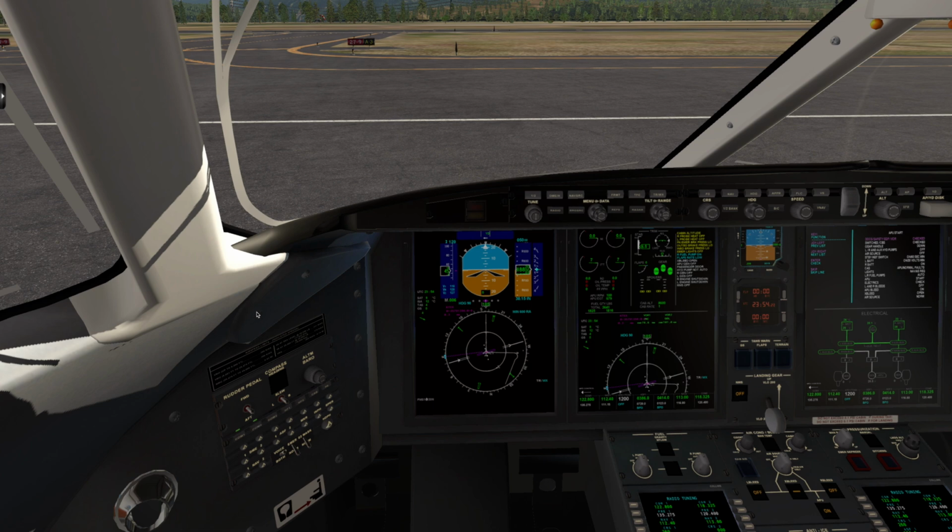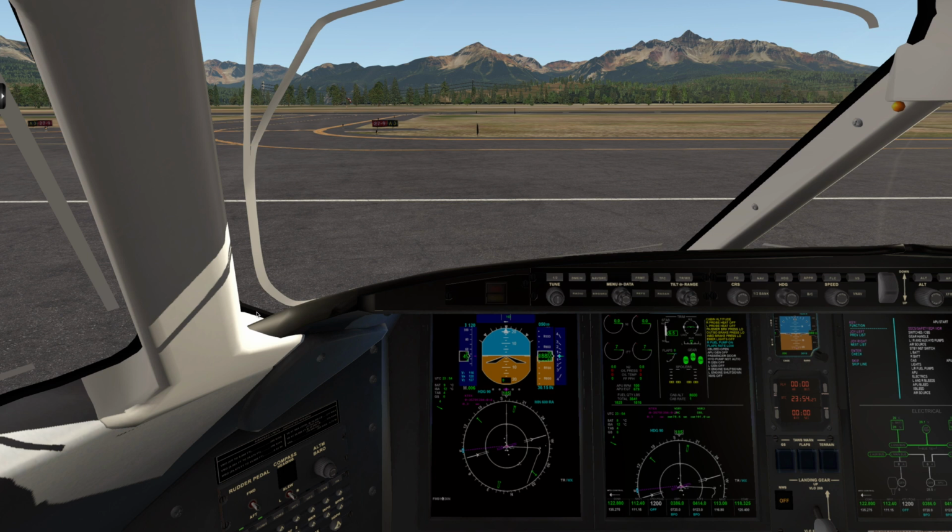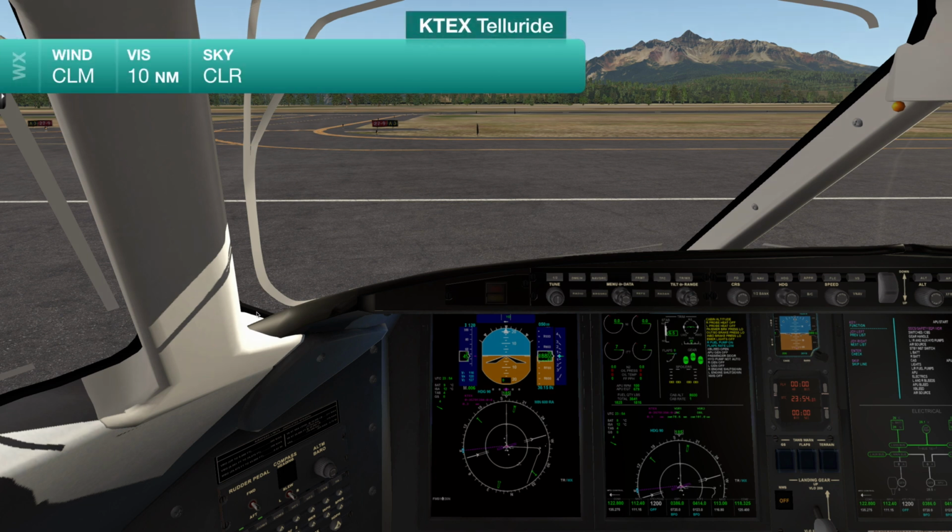Telluride RGNL weather. Wind light and variable. Visibility more than 10. Sky clear. Temperature 9. Dew point 0. Altimeter 3045.